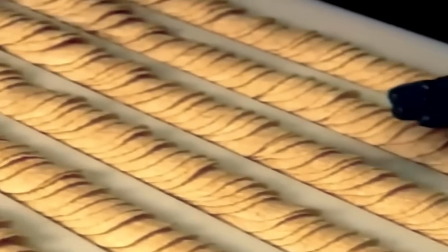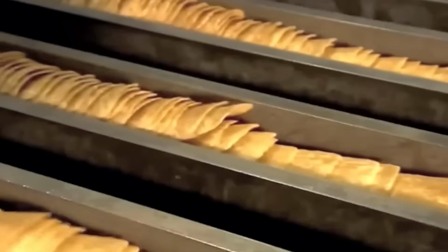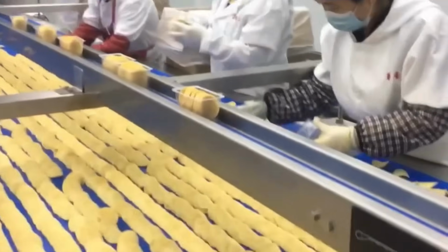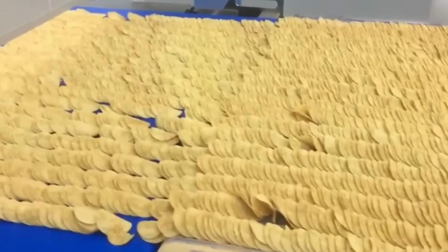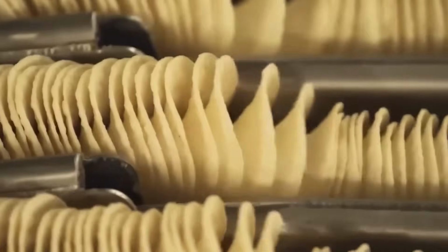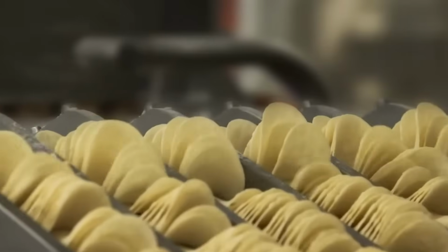To confirm that the seasoning has been applied correctly, automated sensors monitor the amount of seasoning powder dispensed and the overall coating level. These sensors use advanced optical and weight measurement technologies to detect any irregularities in the seasoning process. If an issue is detected, such as an uneven application or a deviation from the standard amount of seasoning, the system can automatically adjust to correct the problem in real time.